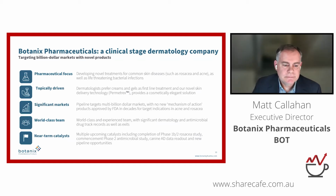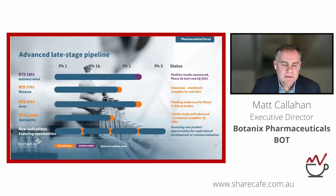Thanks, Tim. So looking just very quickly at our pipeline. We divide our pipeline up into 2 different categories. In the purple there are our bacterial focused products dealing with infection. And in the orange are our dermatology projects.